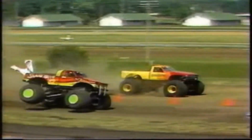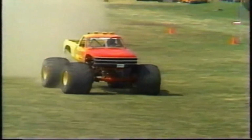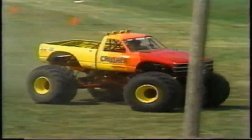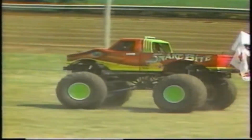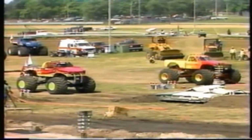And look at Snakebite. Colt Cobra with the advantage, but here comes Porter. Who won it? Cobra looks like he missed the second jump. We've got to wait and see. That was, like I say, just a good race. I'm not sure who won it. Let's take a look again.